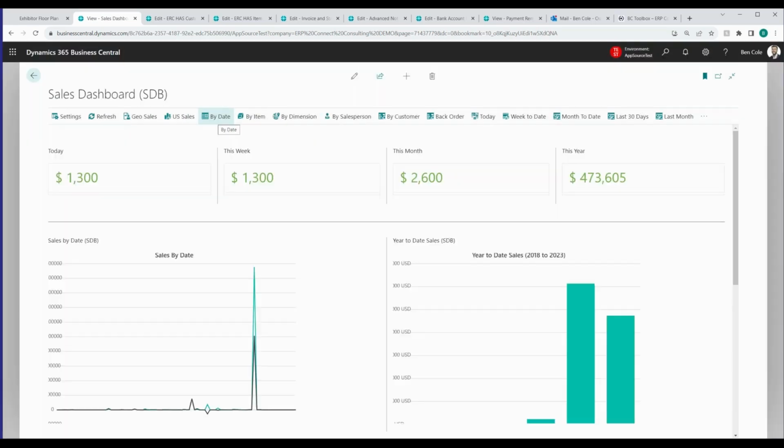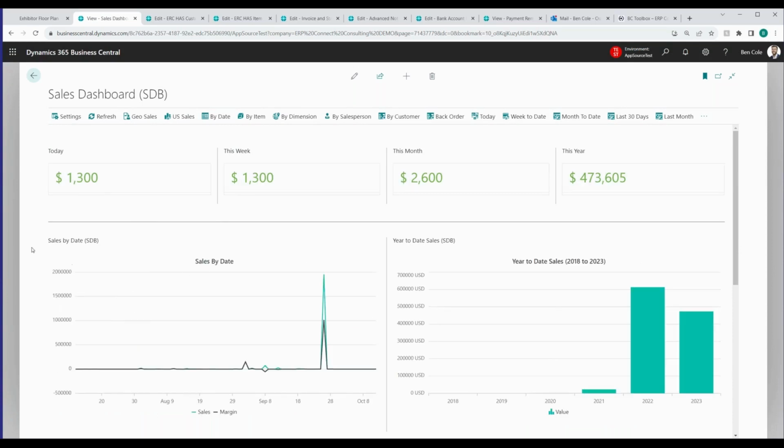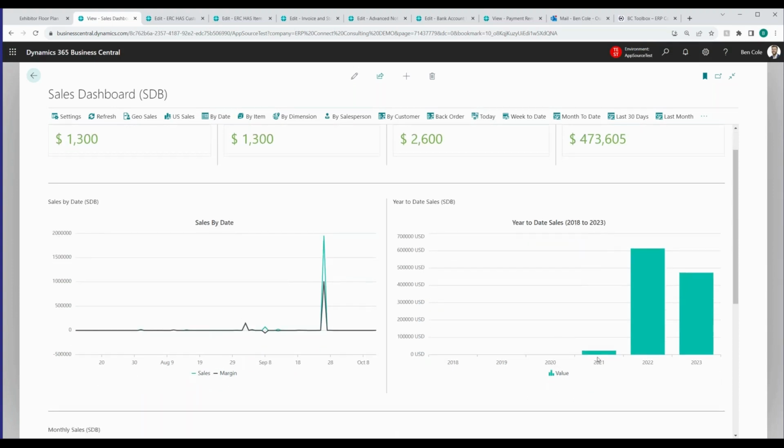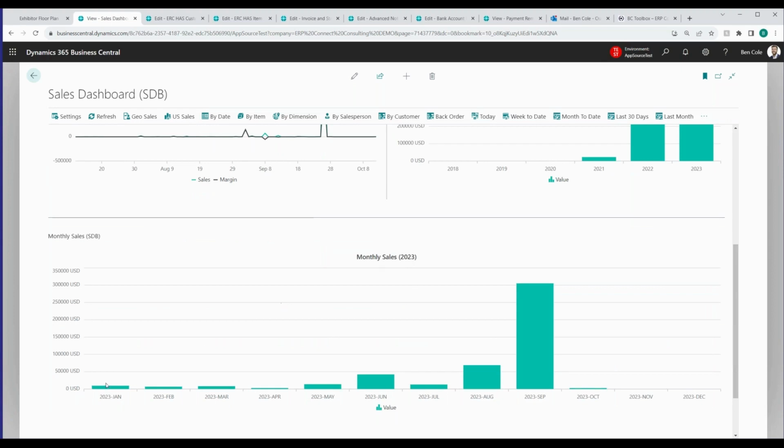I'll look at by date real quick. By date is going to show how much we have sold today, this week, this month, this year. It's going to show some trailing sales trends by sales and margin. What are your last 6 years of sales trends? I've only got since 2021, since I think that's probably when I started demoing in this environment. And then your month-to-month sales for the current 12 months of the calendar year. So I can see January through September, a little bit in October, and then obviously November and December have not happened yet, so I don't have any sales to book there yet.